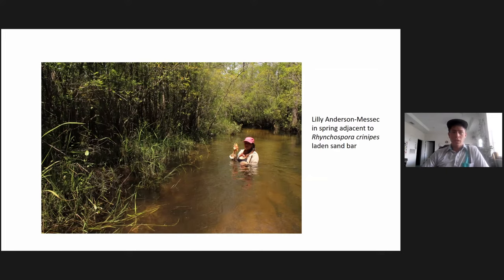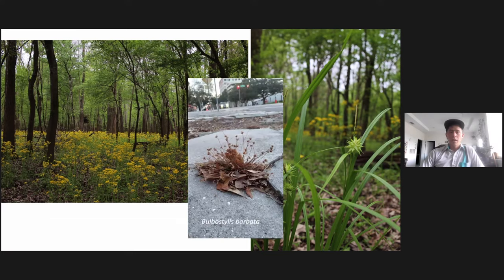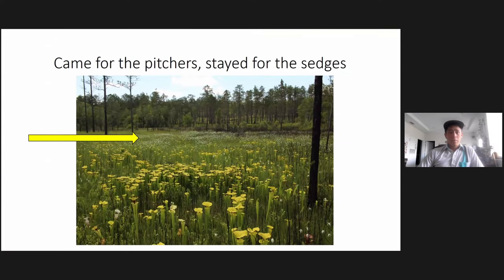Here's my friend Lily. She's next to sort of a sandbar in a spring run in the panhandle of Florida, where if you're lucky, you might be able to catch the rare Rhynchospora conipes. Even in the floodplains along the Apalachicola, when you're distracted by beautiful shows of Pachyrhiza glabella, you can also find some interesting sedges mixed in there as well. But fear not, even if you're stuck in an urban environment like St. Petersburg, you can look in some of the sidewalk cracks and find species like Bulbostylis barbata. Even in some areas where you think you're going for some of the showy species like Sarracenias, if you look closer and really get down and dirty, you can start to pick up some really interesting sedge species mixed in there as well.